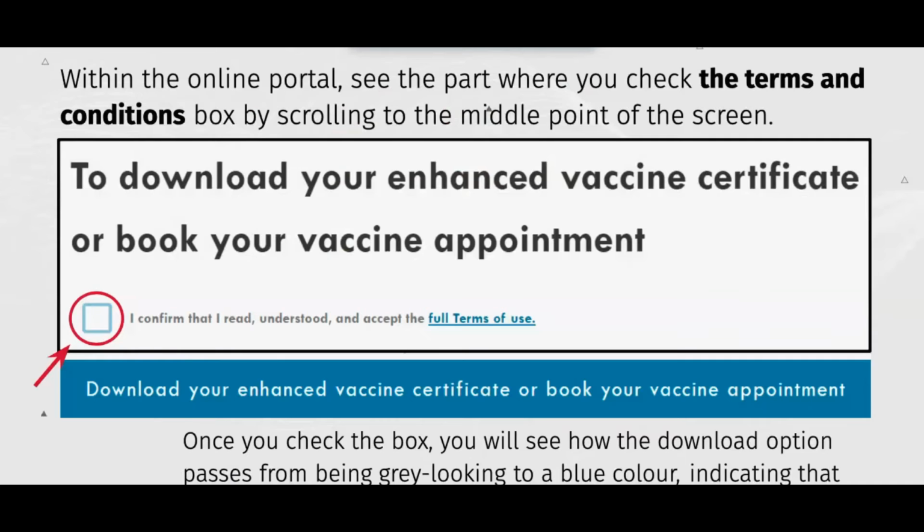So within the online portal, you can see the part where you check the terms and conditions box by scrolling to the middle point of the screen, which we have right here in this red circle and arrow. This is where you confirm that you read, understood, and accepted the full terms of use. And once you check that box, you will see the download options change from gray to a blue color. So right here where it says download your enhanced vaccine certificate or book your vaccine appointment, that indicates that you are able to then move on to the next step and download your vaccine certificate.